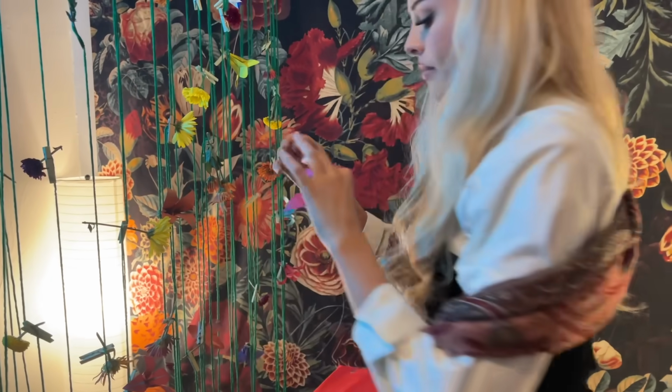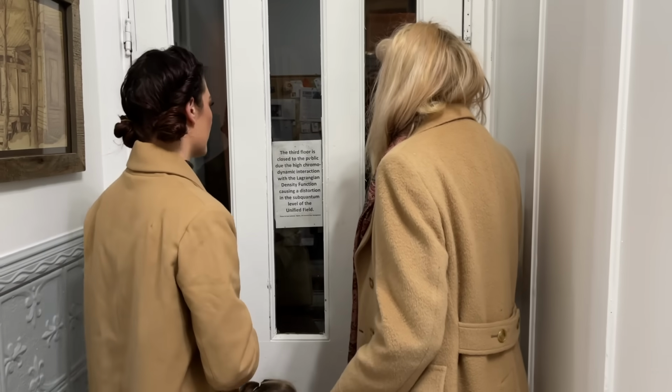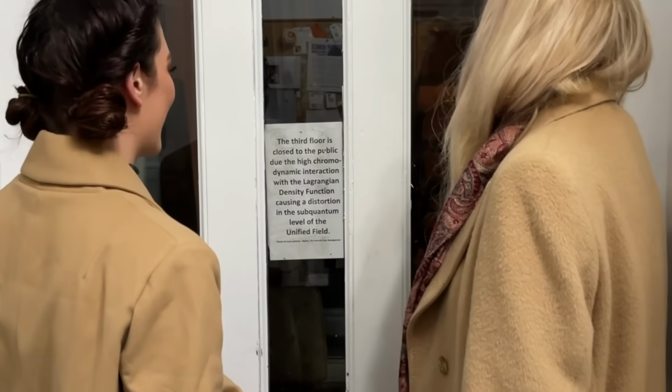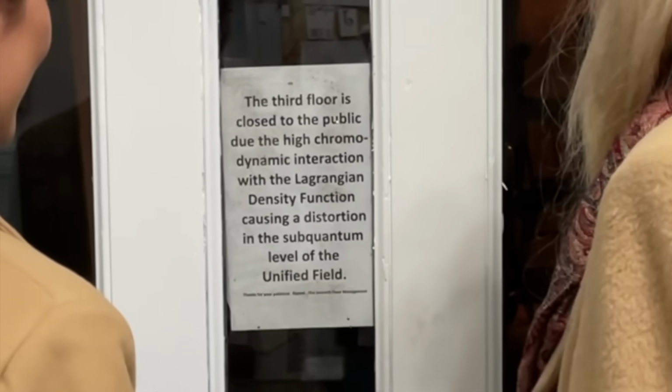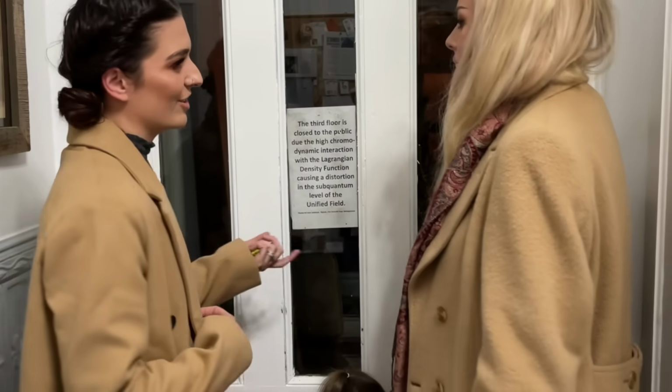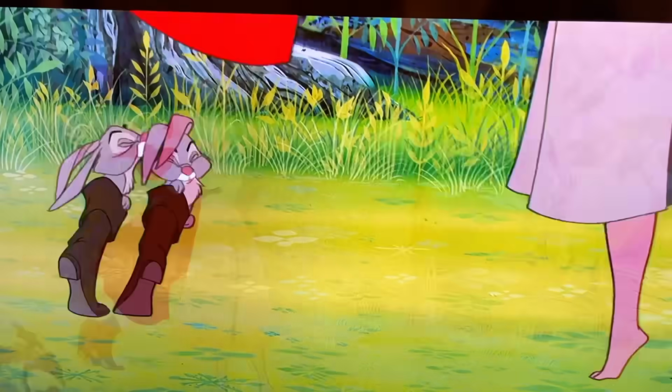Oh, I'm sorry, you're recording? Yes, I was, but it's okay. Then we looked at some artistically lit rooms, then I tried to show Chantel the 3rd floor of this building, but alas. The 3rd floor is closed to the public due to the high chromodynamic interaction with the Lagrangian density function, causing a distortion in the subquantum level of the unified field. Again. So we just went home and put on some Sleeping Beauty.